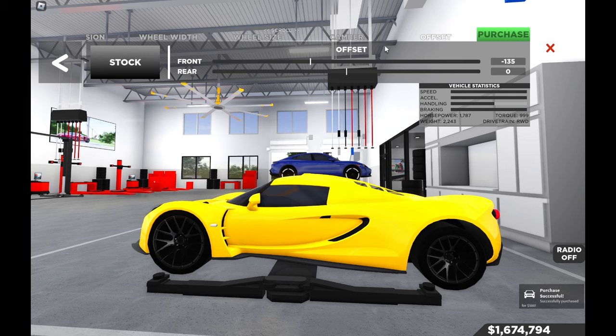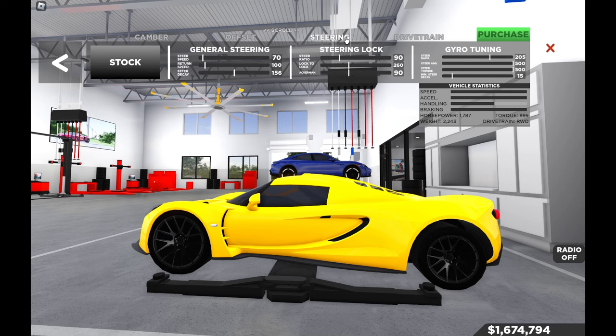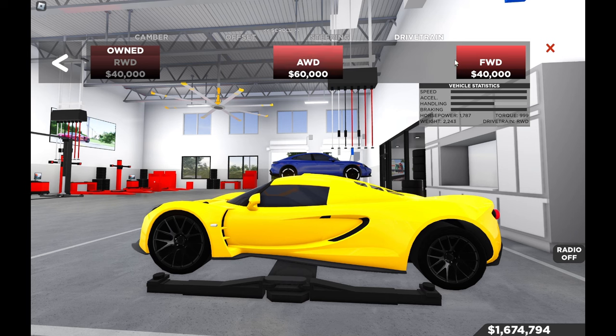Now, we're going to go ahead and buy that. Of course, you don't have to make this all the way max and this to the minimum. It really doesn't do much. It literally changes it by like 10 miles an hour. So, you know, do with what you will with that information.